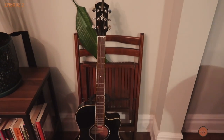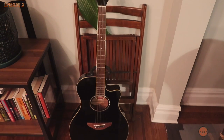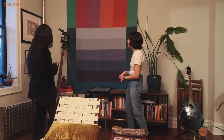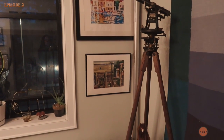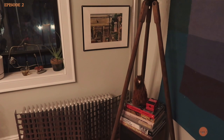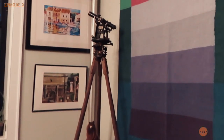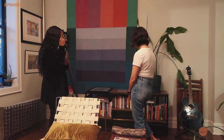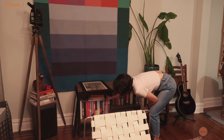My guitar is here. I play a lot of instruments. Yeah, so I have a ton more in the closet. And this telescope is one of my favorite finds that I got also at 1831 Vintage in DC. The telescope part doesn't work, but the hardware and the textures and everything of this piece are just so fun.